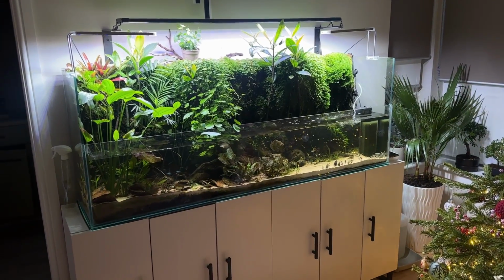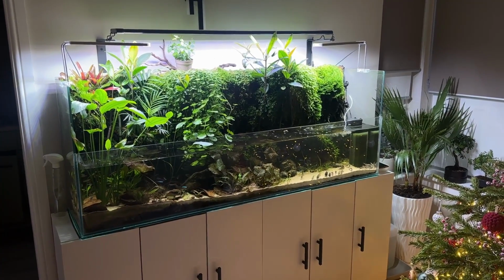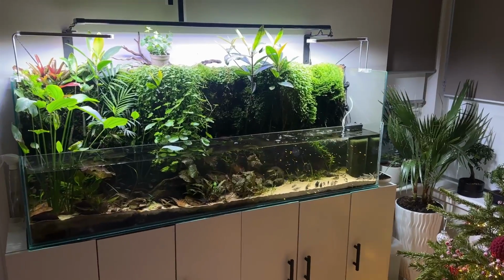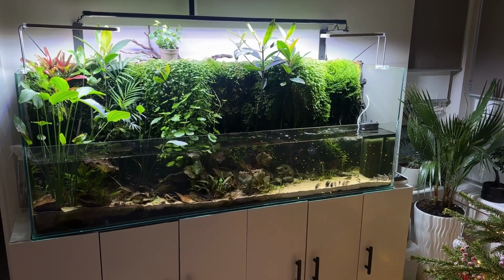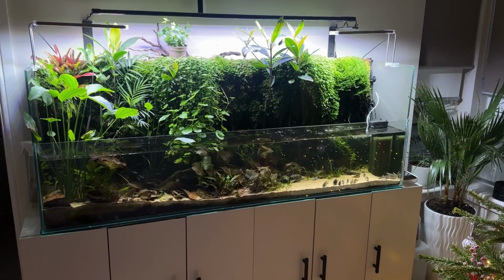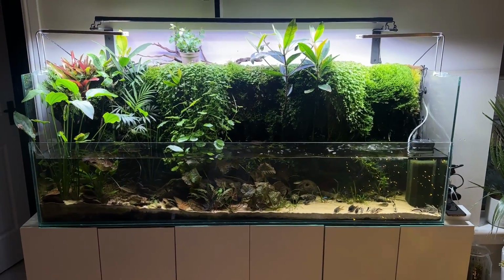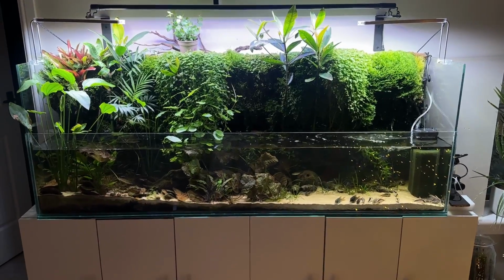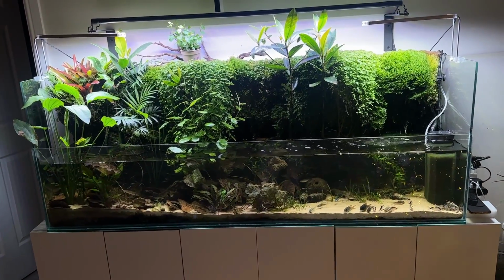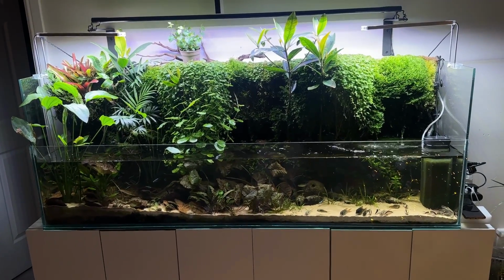And we'll probably get started with this tropical paludarium, which has been everyone's favorite on YouTube, and I've been making some updates about this system probably like 4 months ago. So I think it's a good time to do an overview as to what is happening here. And actually this tank now is exactly 1 year old, because I've put this system together last December.